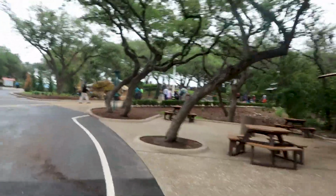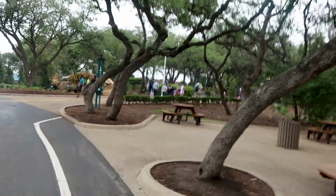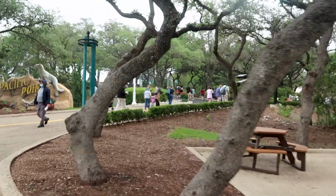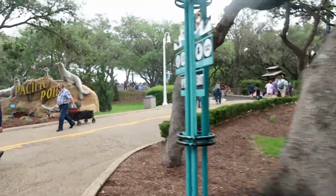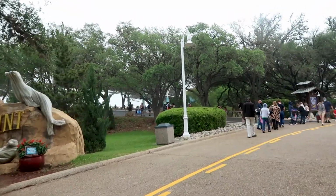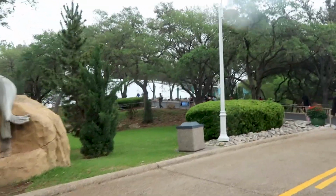All right, so we're trying to get to the Sea Lion show, which is actually right here next to the Harbor Market, because it's starting to rain. So they have the Sea Lion High show, so hopefully this is all covered. But this is where they have all the sea lions and everything, so hopefully, no, not full.